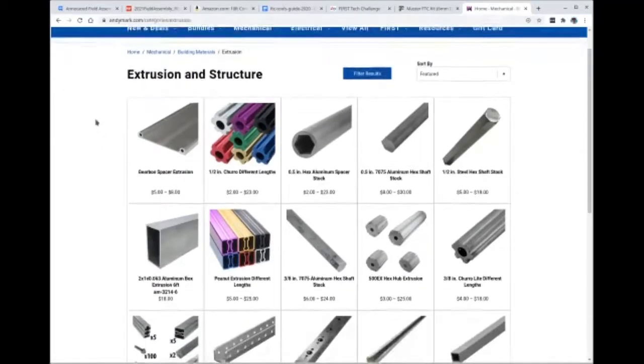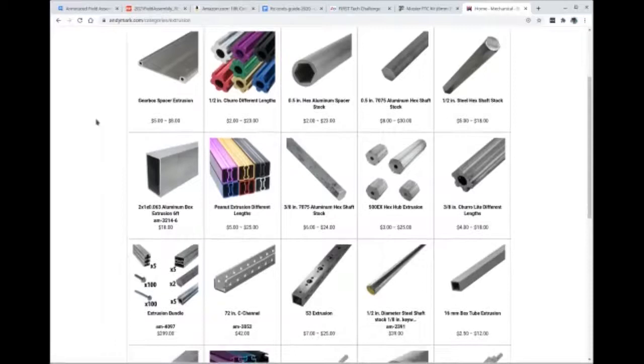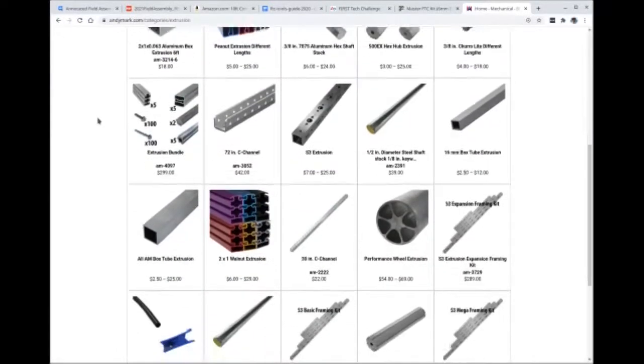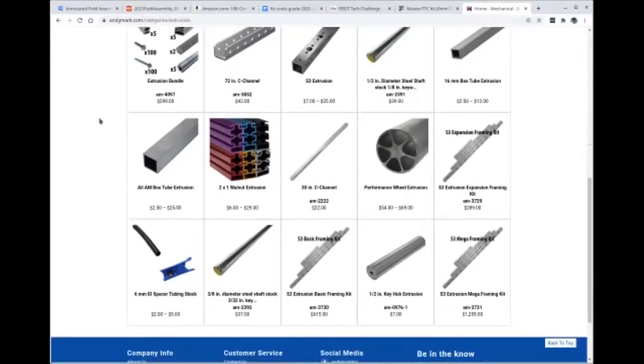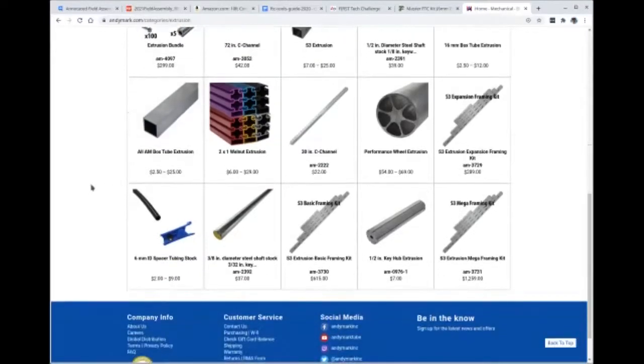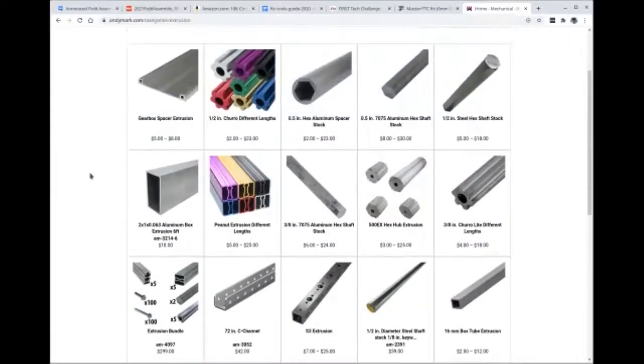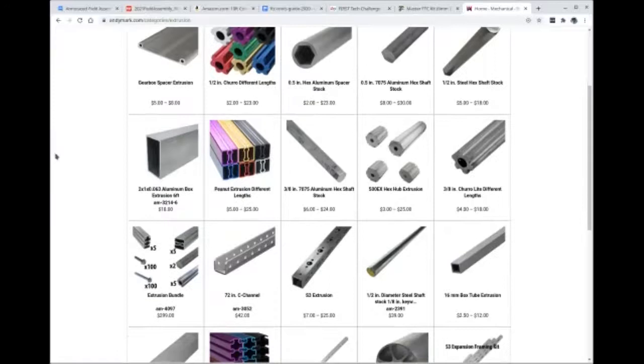If you look at the different types of things they have available, they have quite a bit of different types of extrusion as well. They often are more focused on FRC robots, so their extrusions tend to be a bit bigger. They have their peanut extrusions. Those are an inch square. They're reasonably nice to build with, and you can get them in different colors, so you can do some nice things with your robots if you want to do that. But a lot of their channels and stuff are an inch square.